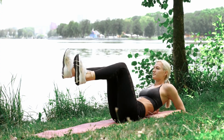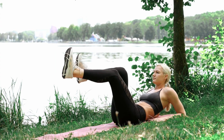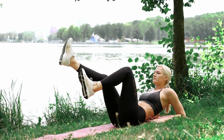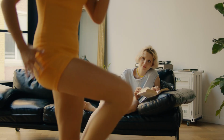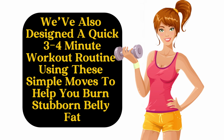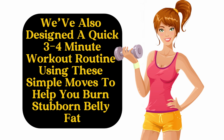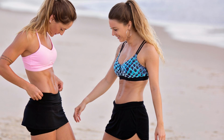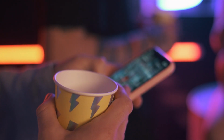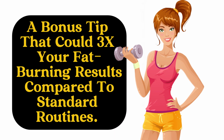Why? Because even if you're doing the right exercises, performing them in the wrong order or for the wrong duration can sabotage your progress. Today, we're not only sharing the most effective exercises for burning belly fat, we've also designed a quick 3 to 4 minute workout routine using these simple moves to help you burn stubborn belly fat and boost overall fat loss faster than you think. Plus, stick around until the end for a bonus tip that could 3x your fat-burning results compared to standard routines.